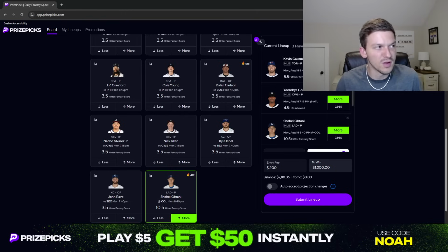And if you look at the weather in Colorado tomorrow, it's going to be 84 degrees, winds blowing out to left center, so good hitting weather here as well. The Dodgers have a 7 implied run total, so Vegas, they're expecting the Dodgers to score 7 runs tonight.